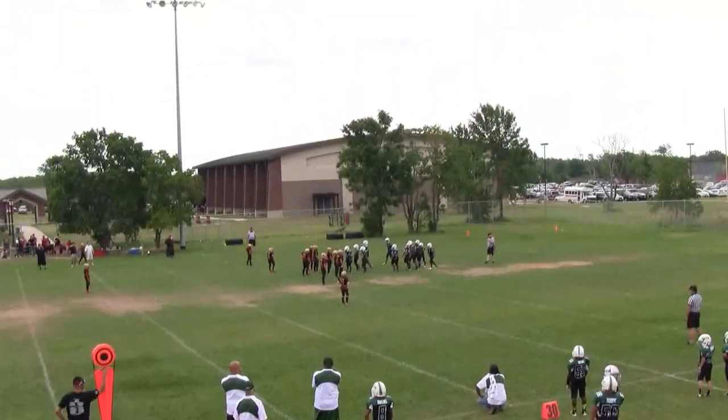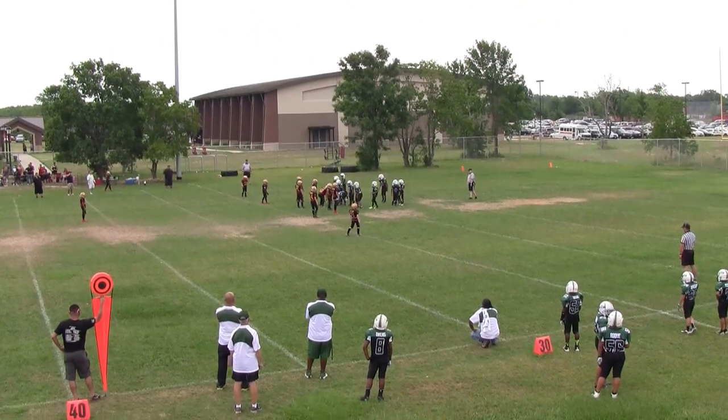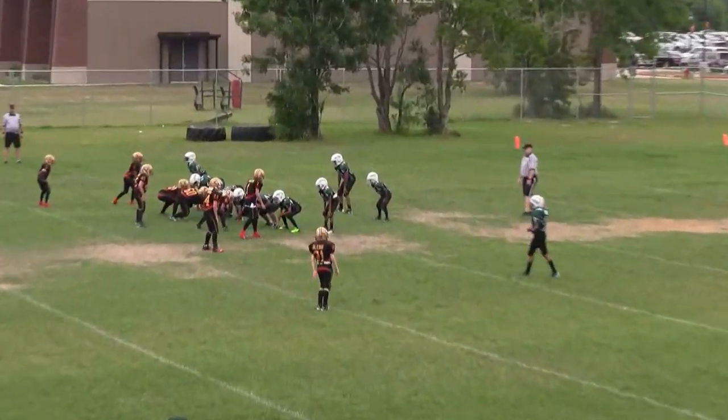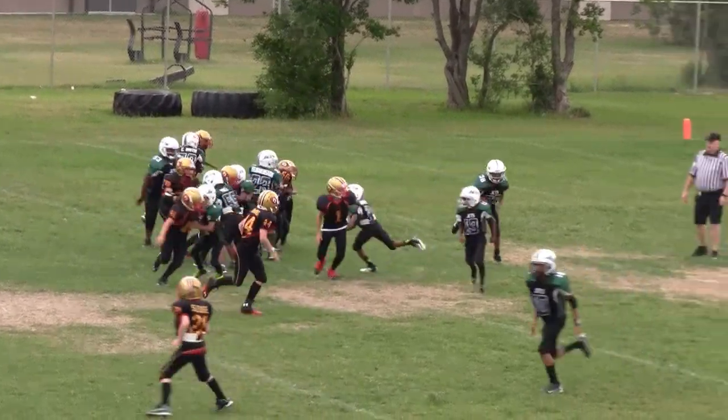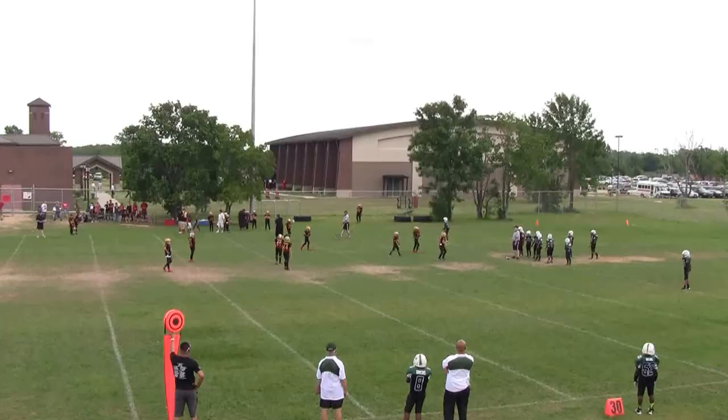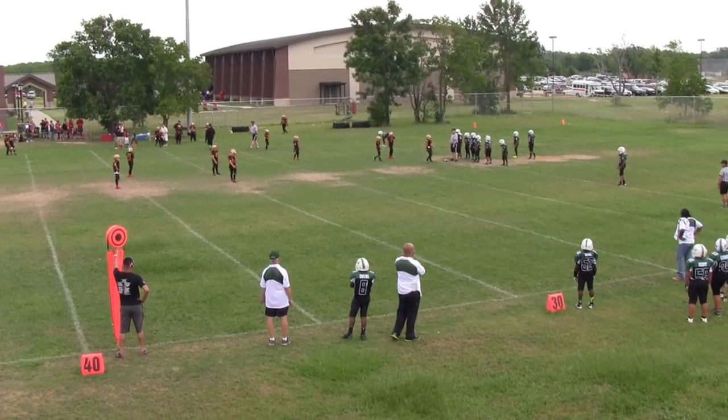False start on the offense. Penalty makes it fourth and about 30 on the Jets 21. They're going for it. False start on the offense. Penalty makes it 4th and 35 on the Jets, 16.